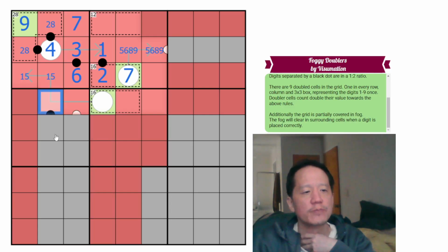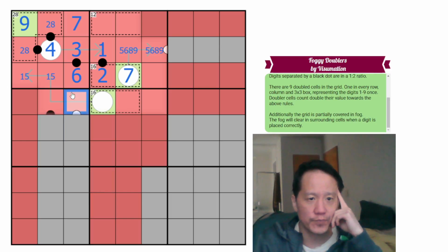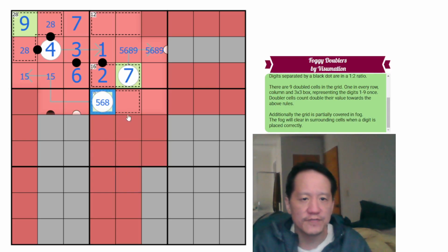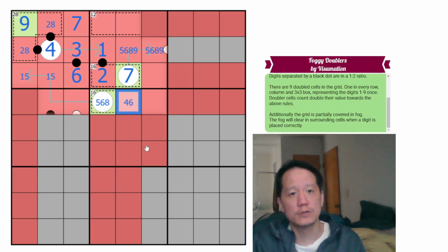Right, and the 2 can't be with a 2 doubled, obviously, so that doesn't work either. Therefore, this must be either 5, 6, or 8 doubled. If this is a 5, this would have to be a 6, because that's 10 and 6 adding up to 16. If this is a 6, this would have to be a 4, because that's 6 doubled, which is 12 plus 4.